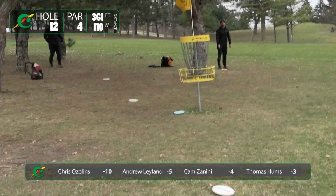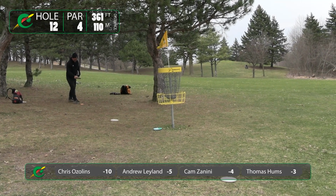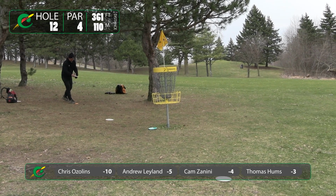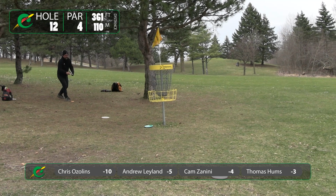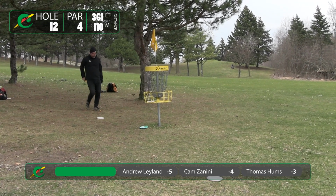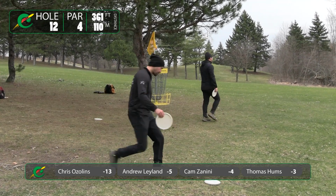Thomas first two, and not sure what happened there. Nose down maybe into the headwind, or maybe just straight up missed. Who knows? Yeah, that tree was close enough too that could have been in his head a little bit. Oz getting the eagle. Yeah, the eagle on the par 4, which we love.